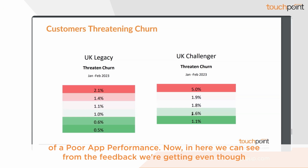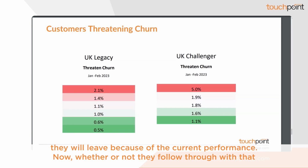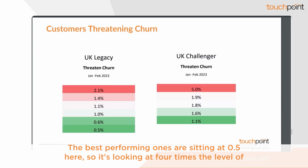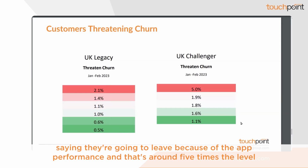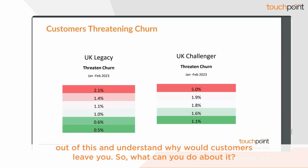Now in here, we can see from the feedback we're getting, for the UK legacy banks, 2.1% for one particular bank saying they will leave because of the current performance. Whether or not they follow through with that, you don't know, but at least it shows the relative performance of each of these. The best performing ones are sitting at 0.5 here, so it's looking at 4 times the level of people threatening churn for the one at the top here. And similarly in the UK challenger banks, one of those is getting 5%. So 5% of customers are saying they're going to leave because of the app performance, and that's around 5 times the level of the best performer in that area. So there's real tangible information you can get out of this to understand why customers would leave you.